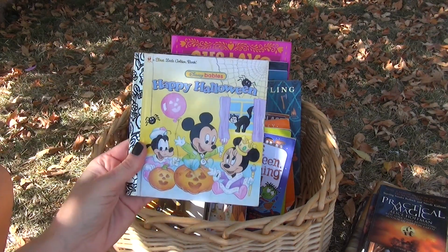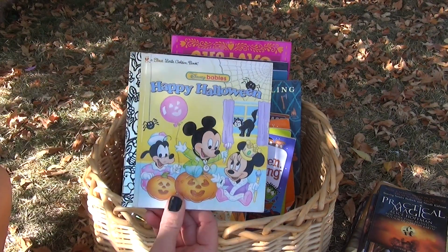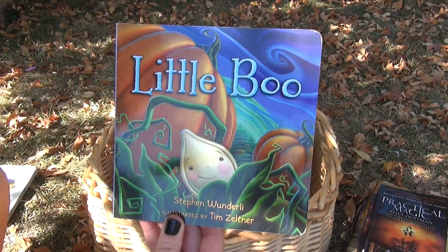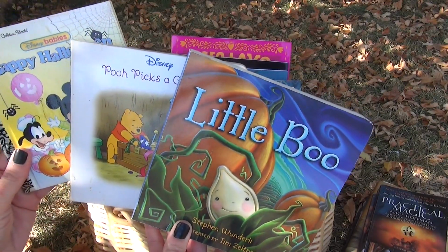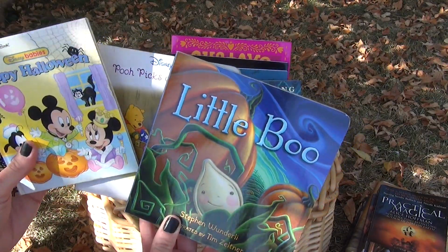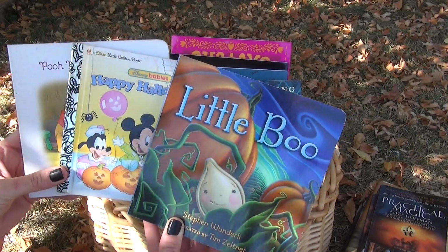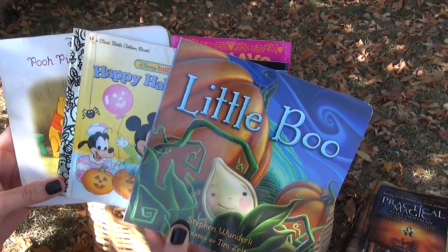Now, these are some really old books that we have had for a long time, but I just can't get rid of them quite yet. This may be the last year for some of them, but we have Disney Baby's Happy Halloween, Pooh Picks a Costume, and Little Boo. Now, these three here are very small kid books. This may be the last year that we see these three in our basket, which is a little bit sad, but we may pass them on to someone else that can enjoy them more than we can. We've had these for a while, but really sweet books, and we still enjoy reading them, but we probably will pass them on after this year.